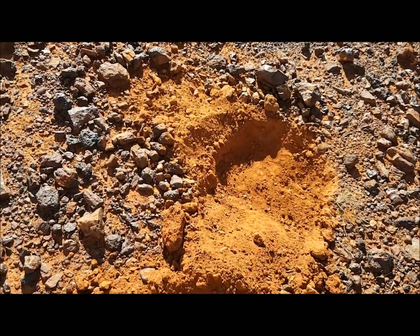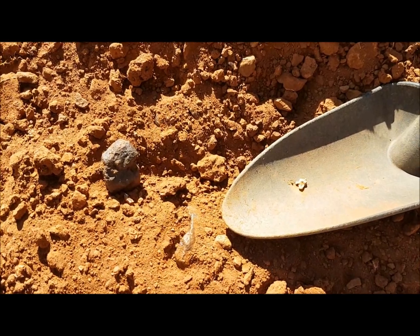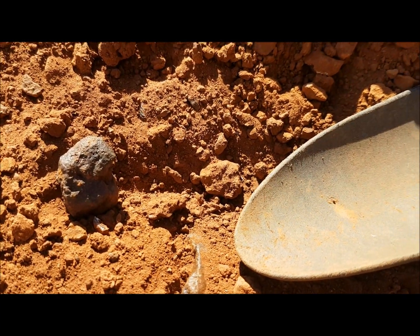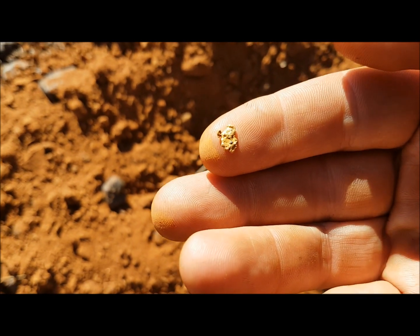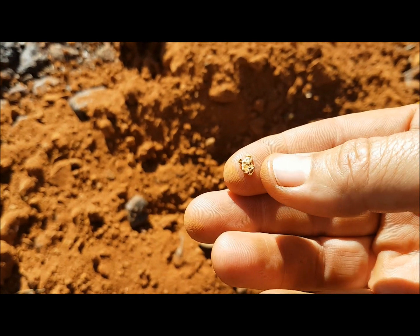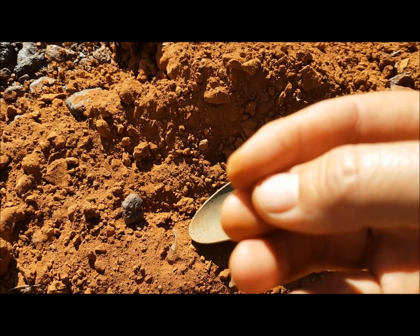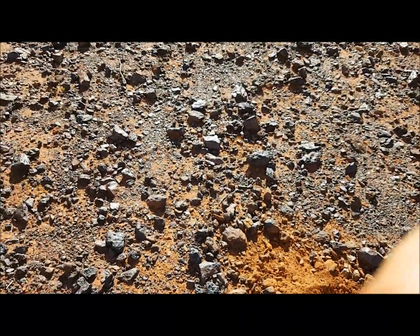Well, Eureka, it's a tiny bit of flat gold. I've got it sitting in my shovel. And the reason it was that wobbly sound is it's quite a spiky piece of gold. It's got some spiky little edges on it. It's a signal bouncing off all those different little edges and toes coming off it. Anyway, it's another piece of gold. So I'll slow down now.